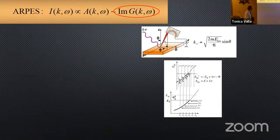Photoemission is essentially a very simple technique. You shine your sample with monochromatic light that has enough energy to eject electrons from the material into vacuum. Then you collect and detect these electrons, and you look at their distribution as a function of kinetic energy and as a function of emission angle. Based on energy and momentum conservation laws, you can recreate the energy and momentum of the hole that is left in the system. That hole is actually a fundamental excitation of the ground state that you study.